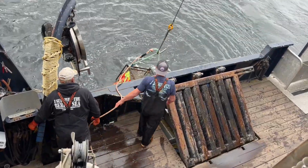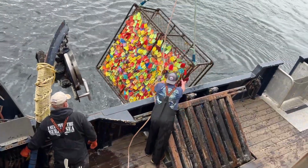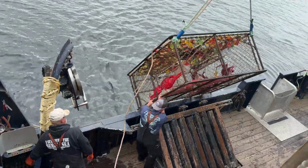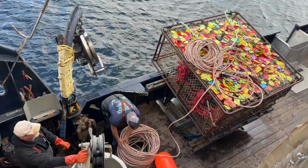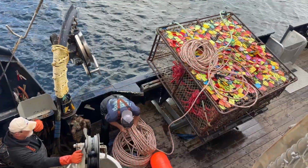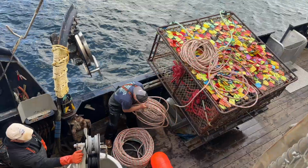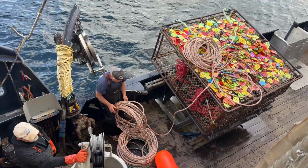All right, guys, we've been pulling for it. Now this thing comes up. Guests are invited to write names of loved ones on a memorial tag that are attached to a crab pot before it's lowered back into the water. It's a quiet reminder of families connected to Alaska's fishing heritage and the risks that the fishermen have faced for generations. We have 3408 cats down there.